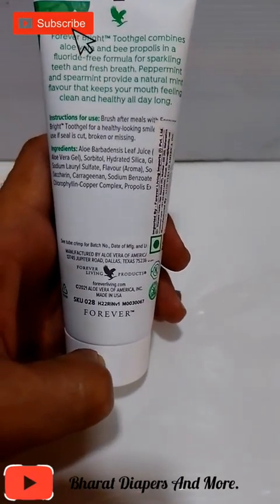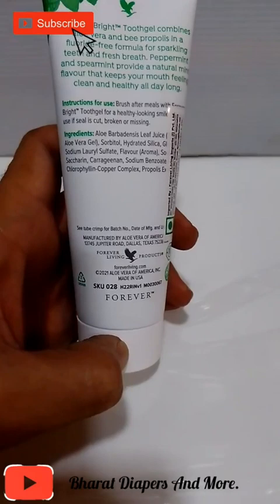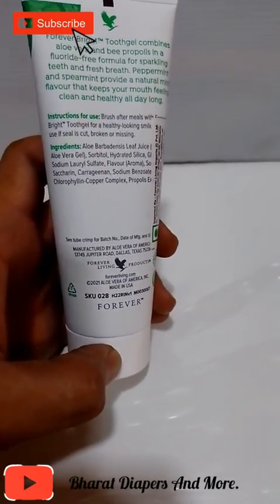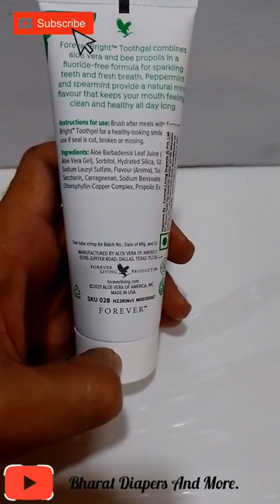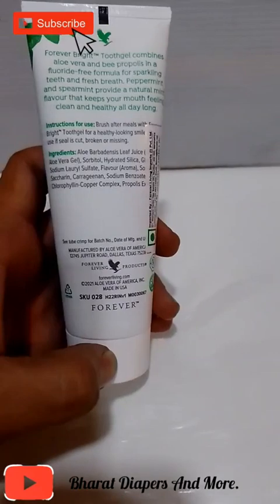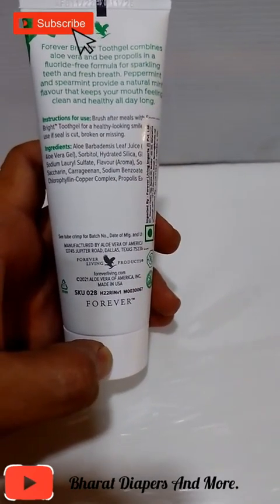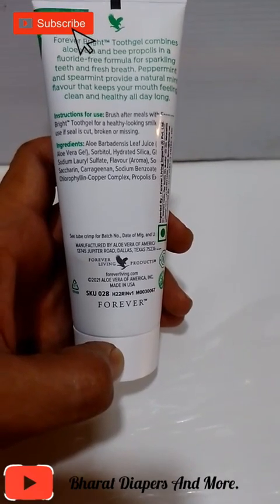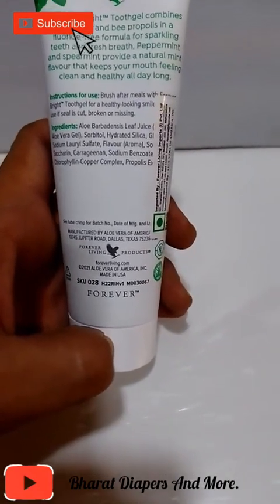See the crimp of the tube for batch number and date of manufacturing. Manufactured by Aloe Vera of America, 13745 Jupiter Road, Dallas, Texas 75236. Forever Living Products, foreverliving.com. Aloe Vera of America Inc., made in USA. Forever.